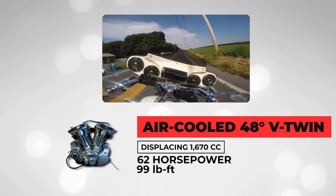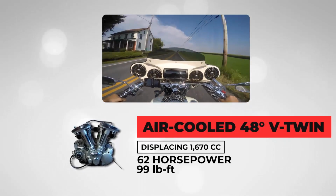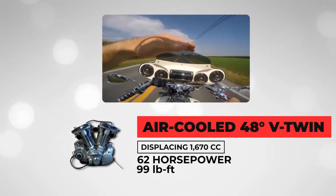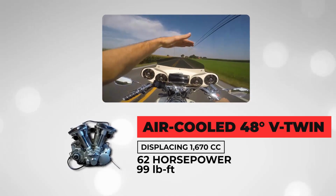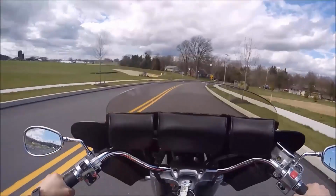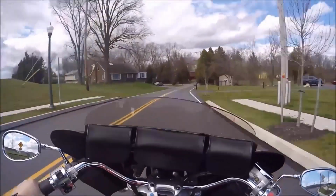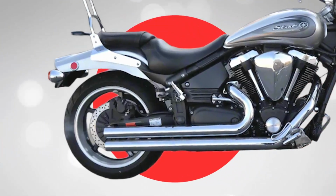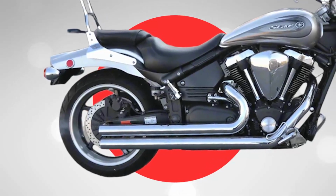The heart of the Roadstar 1700 is an air-cooled 48-degree V-twin engine with a displacement of 1,670 cubic centimeters. It produces approximately 62 horsepower and 99 pound-feet of torque. This engine delivers ample low-end power, perfect for leisurely cruising at highway speeds. The bike features a dual front disc brake and a rear disc brake, adequate for straight-line stopping but lacking in more dynamic situations.